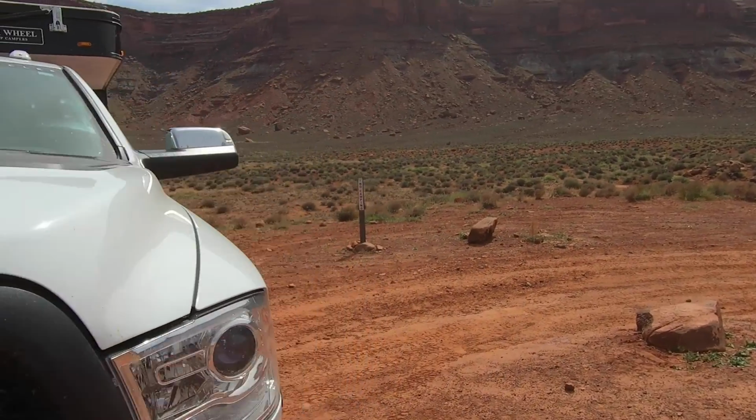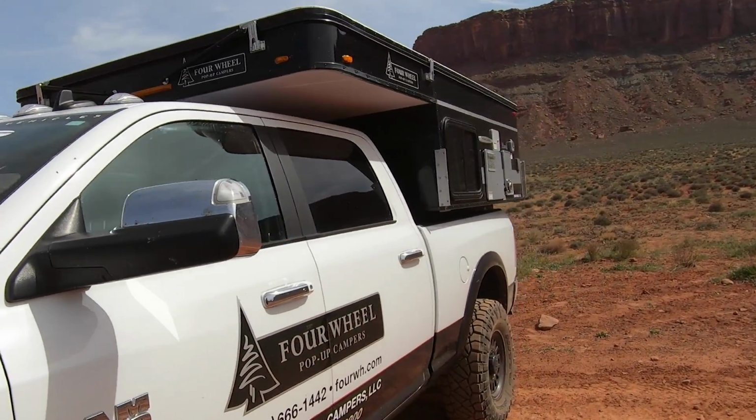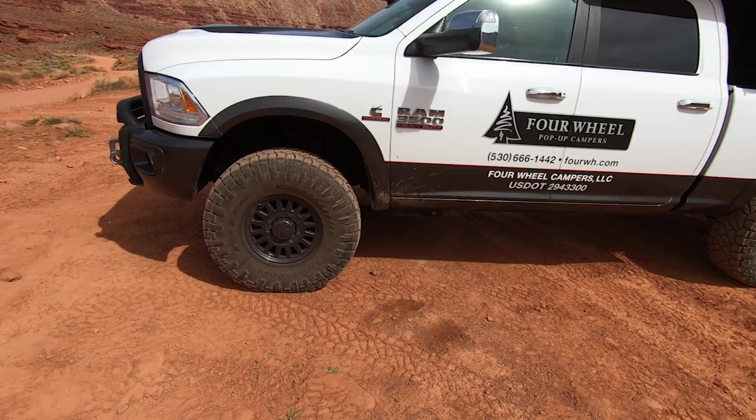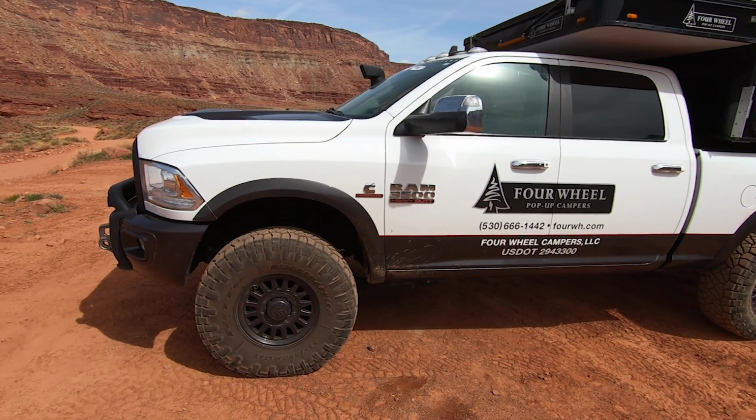It is a Laramie Edition RAM, so it's got all the nice features inside: leather seats, vented seats, heated steering wheel. I gotta tell you guys, you haven't lived until you've had a heated steering wheel in cold weather. It's really nice. I had it on the Jeep JL that I drove to Alaska last year. Came in handy every day. It's also got a full-size spare tire on the back. We'll get to that in a little bit.